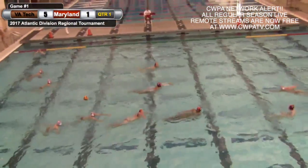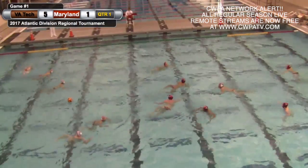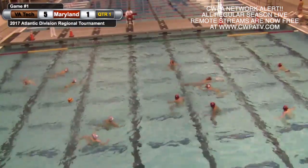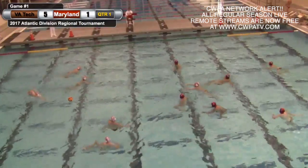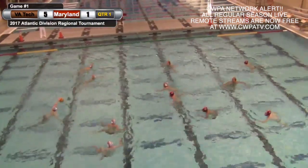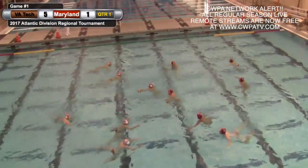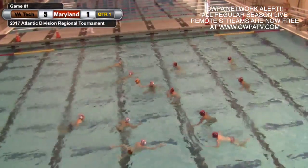I believe that was Cap 10, Danielle Akhova Gilani. He is one of the captains on the team. So Daniel scores. It's 5-1. It's a 5-0 run with about a minute and a half or less to go in the first quarter.